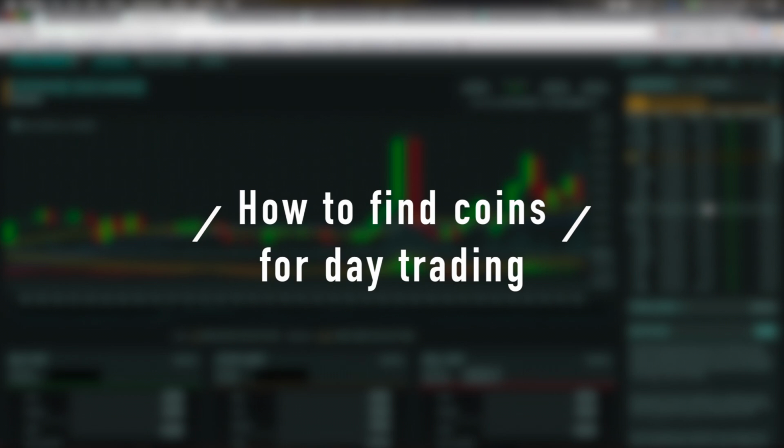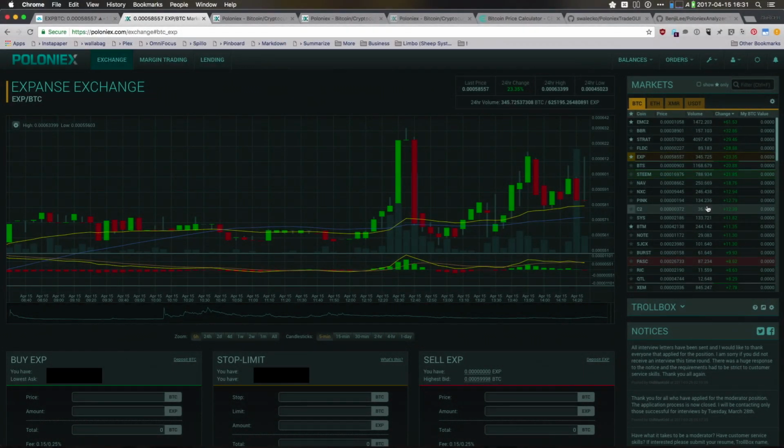So, first part, how do we find coins to trade? This is in the context of day trading. So typically you want to go for profits from 2% to say 5% to be in the safe zone. If you want to be a little bit more risky, you can go up as high as 10% per trade.